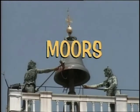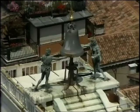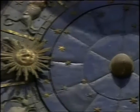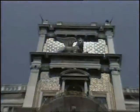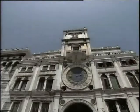These statues are known as the Moors. According to my gadget computer, they're made of bronze and they strike the huge bell every hour on the hour. Wowzers, that's loud. Keep it down, don't you know what time it is? Oh, I guess you do.